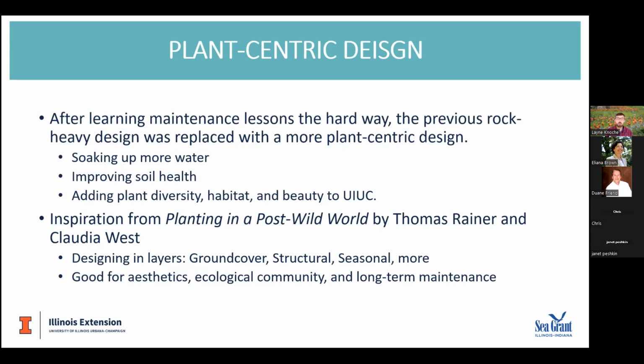Inspiration for this new design came from Thomas Rainer and Claudia West and their book Planting in a Post-Wild World, which details methods of looking at landscape design in terms of layers. At the Red Oak Rain Garden, we have a ground cover layer, a structural layer, and a seasonal layer.